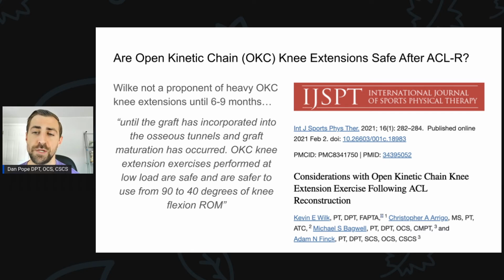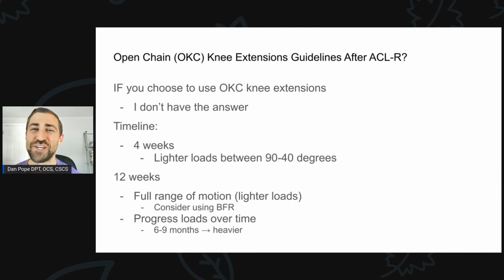of motion. So it looks like Kevin really likes lighter weight knee extensions, and he's even more of a fan of doing these from 90 to 40 degrees of flexion. And I think he's being abundantly cautious not to stretch the ACL reconstruction graft. So, should you use open kinetic chain knee extensions after ACL reconstruction?